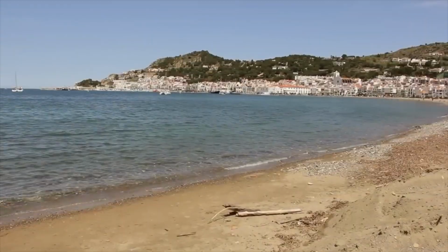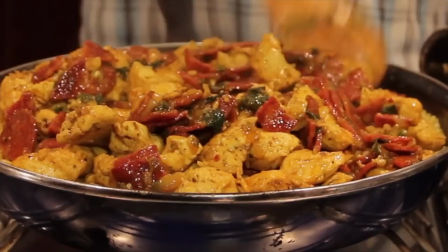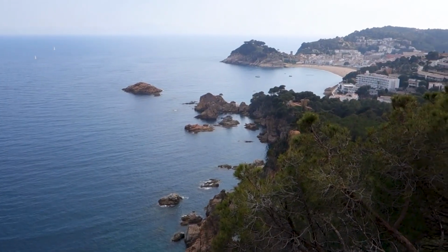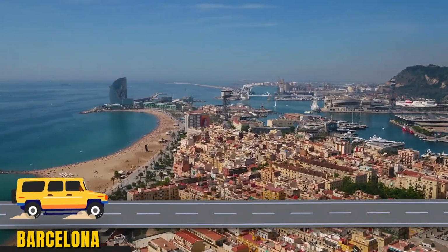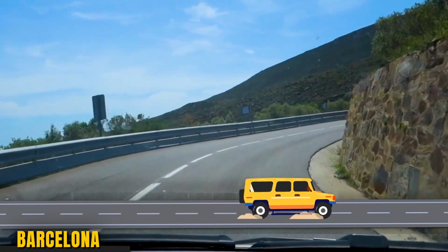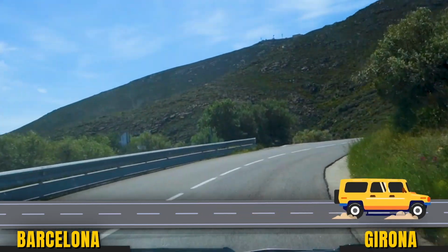Next on the list, we have Costa Brava. Now, we have spent a lot of time in Costa Brava, including an entire summer enjoying this beautiful part of Spain, so I would say we know what we're talking about. The trip starts in Barcelona, where you'll fly into, and then you can rent a car and take a drive north to one of Spain's most beautiful coastlines.